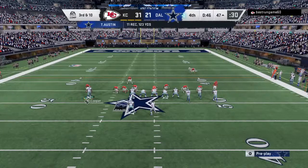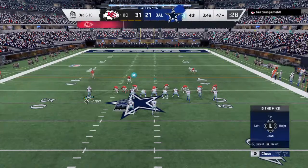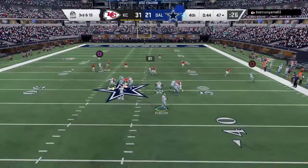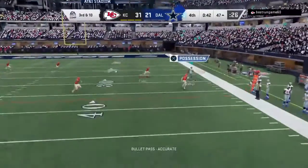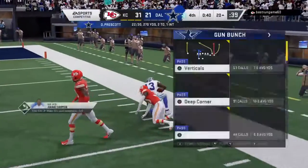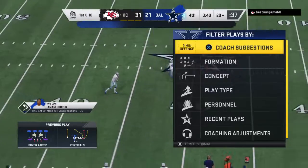We're going to 54. Here's Prescott. Under 10. He's going to find Gallup here, complete. A very solid gain of 27.